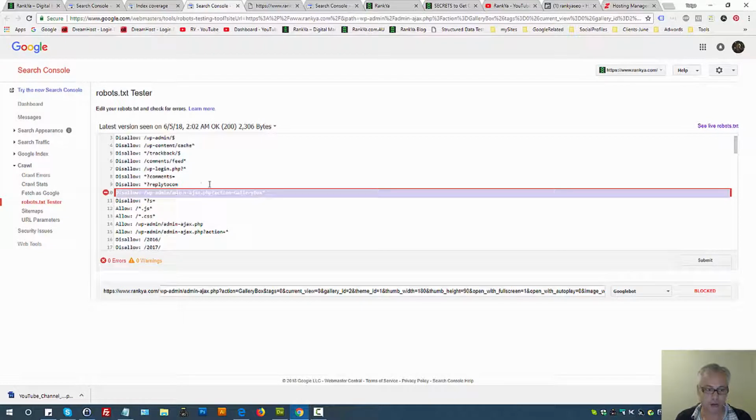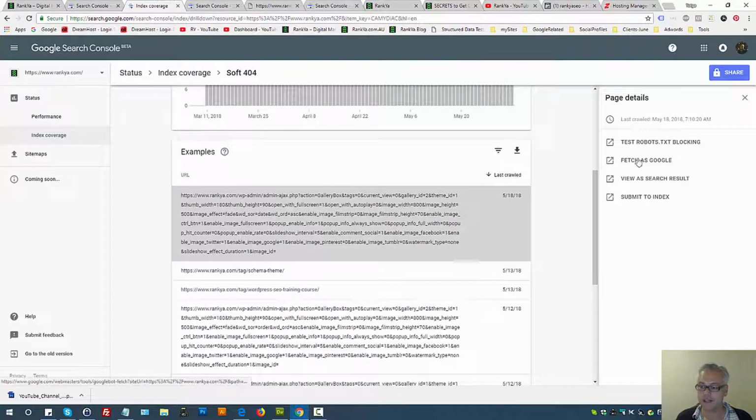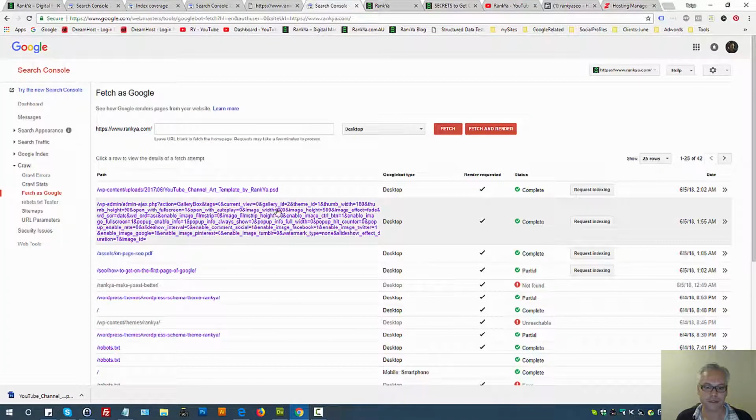In this example, I've blocked Google, but if it wasn't, now Google is saying, you know what, I'm allowed to see that. Then fetch as Google. Fetch and render as Google.